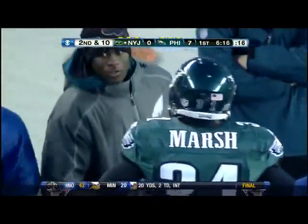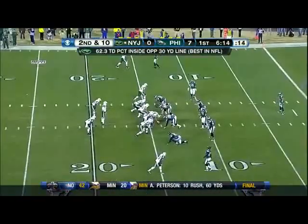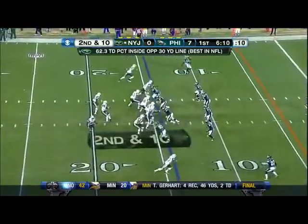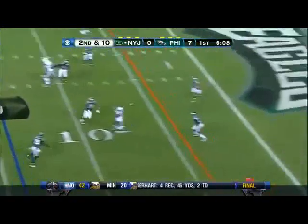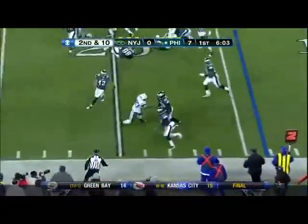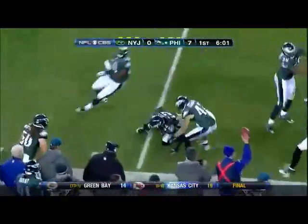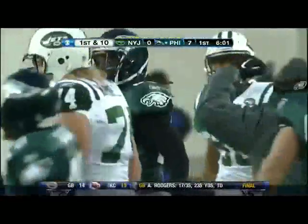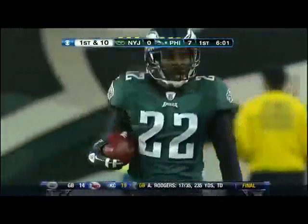Second and 10 for the Jets. Mark Sanchez working out of the shotgun. And that is intercepted on a deflection. Asante Samuel with the pick, his third of the season. It went through the hands of Santonio Holmes, who has had a very rough first quarter.